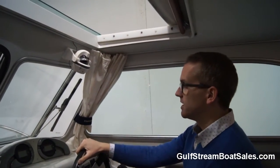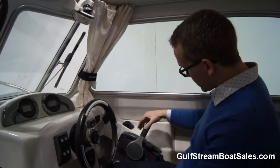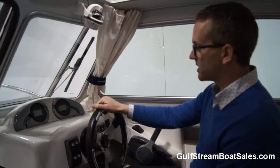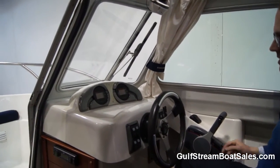The pillars on the corners here are pretty narrow, so there's nothing there of any substance to block your view. We've got the throttle and shift lever over here on the right hand side, the Yamaha remote control unit. As I said, this was brand new with the new engine, and that's matched up to these digital Yamaha gauges, and they're brand new as well.